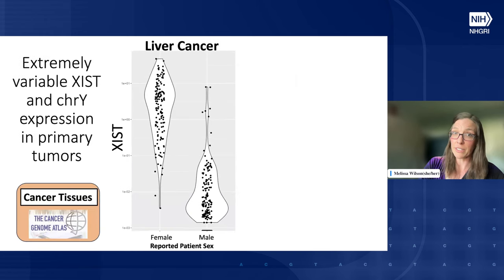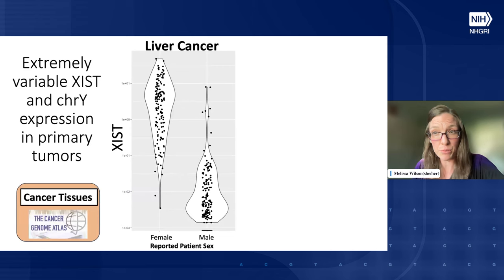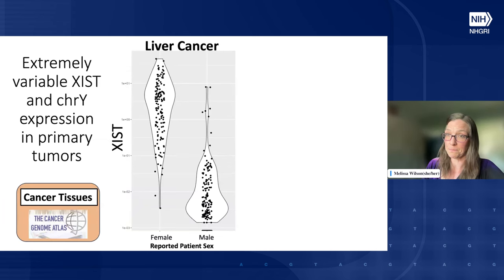I'm going to jump to liver cancer now. And what's really interesting is that every human has a liver. We see the same spread. We see loss of XIST expression across the reported female samples. And this is reproducible across tumor types where we have the sample size to look at it: we see gain of XIST expression in reported male samples, suggesting that some of these reported male samples have gained an X chromosome.